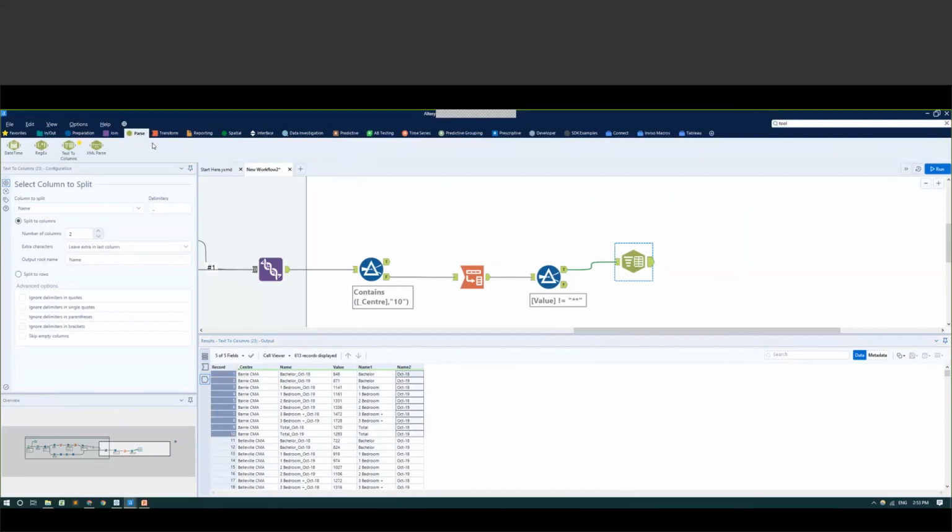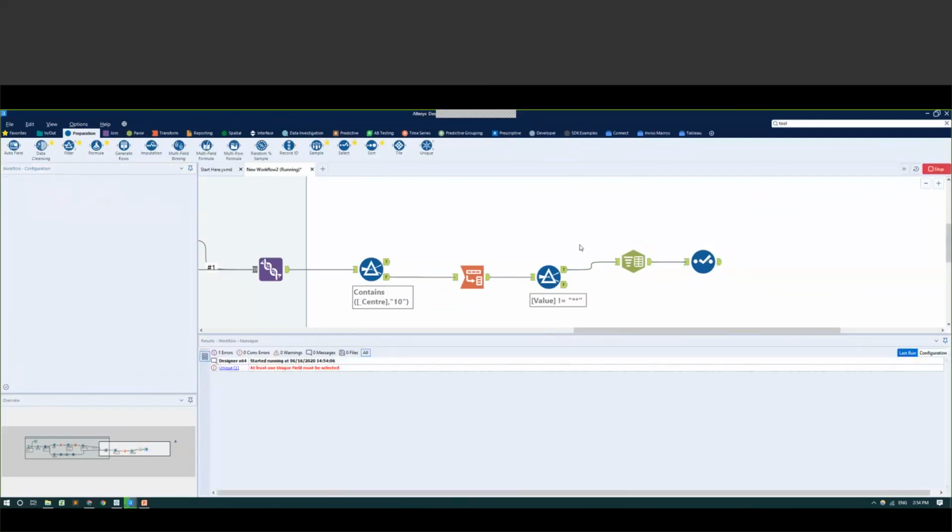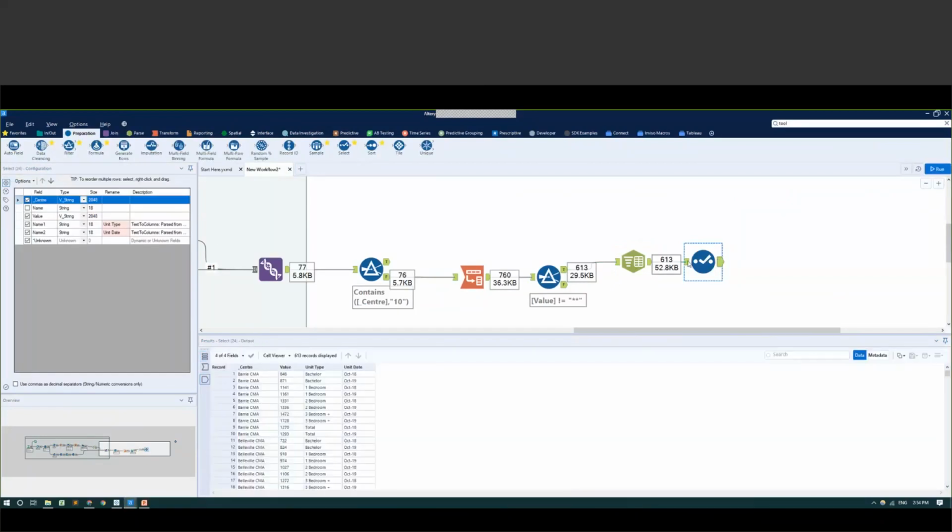Then we can use a select tool to rename these columns. So let's get rid of now our name field first. Let's call this one unit type, and let's call this one unit date. And when I run this, we now have our unit date and our unit type.